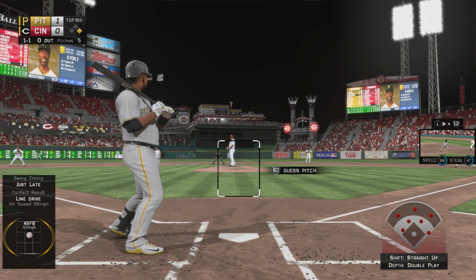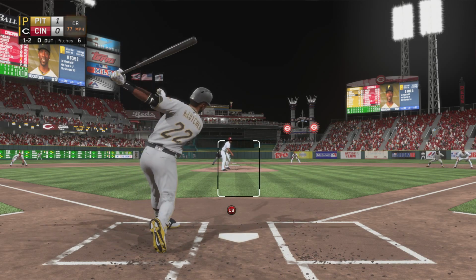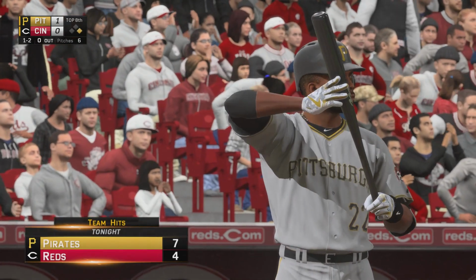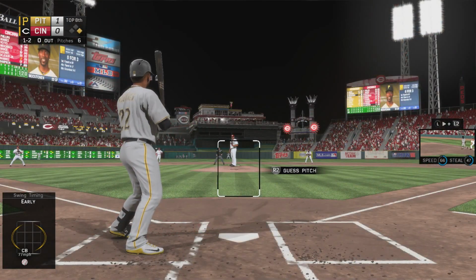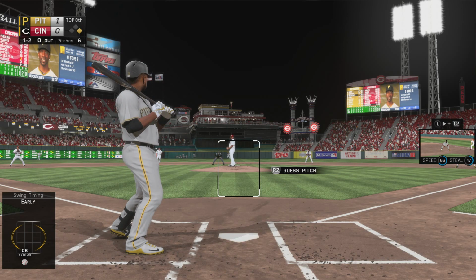Andrew McCutchen will stand in now, and he's been kept quiet out of the number 3 hole, hitless in his 3 at-bats so far. 1-2. Keeping it down here as it's to 1-2. And now a right-hander's begun to loosen up in the Cincinnati bullpen.